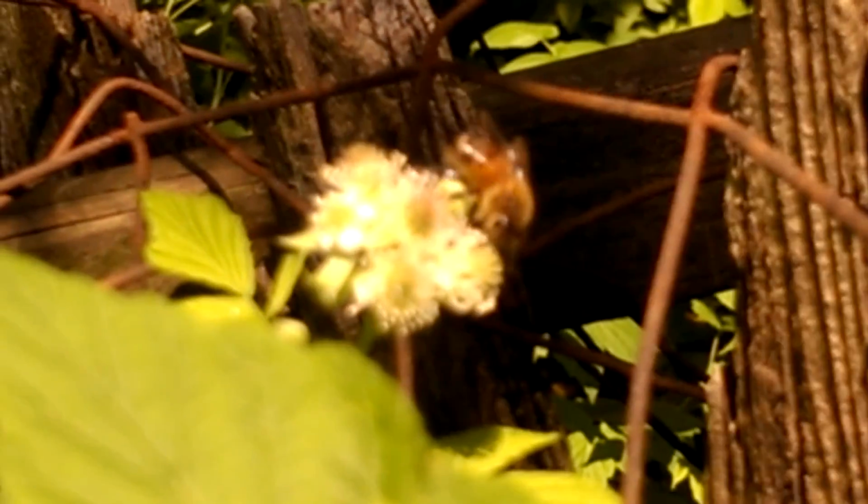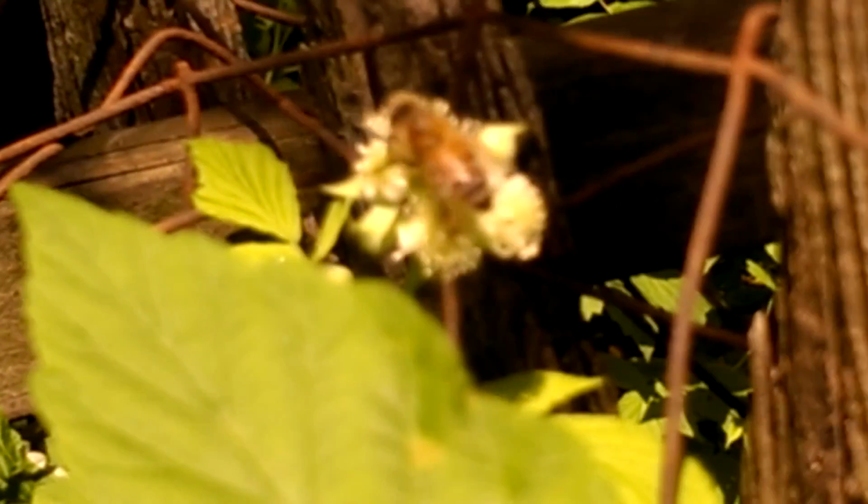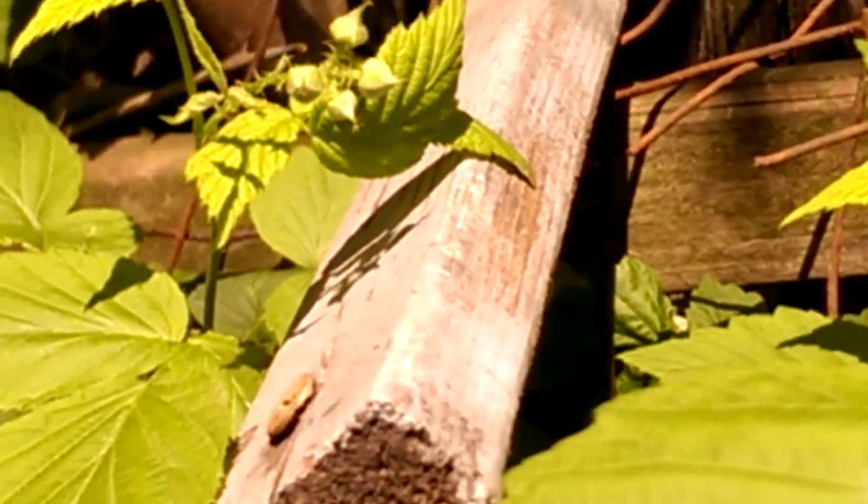Hey, look at that. This is a cluster of black raspberries. And this is one of my bees. She's merrily pollinating my plants and helping me to get big, delicious black raspberries in a few weeks.